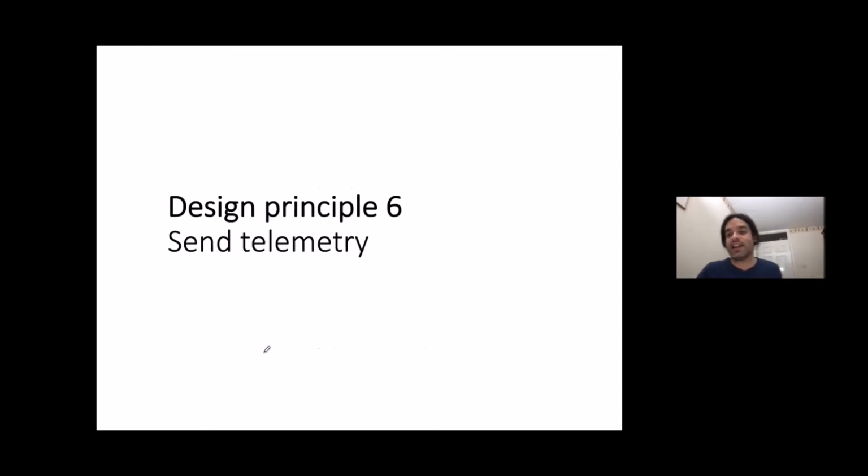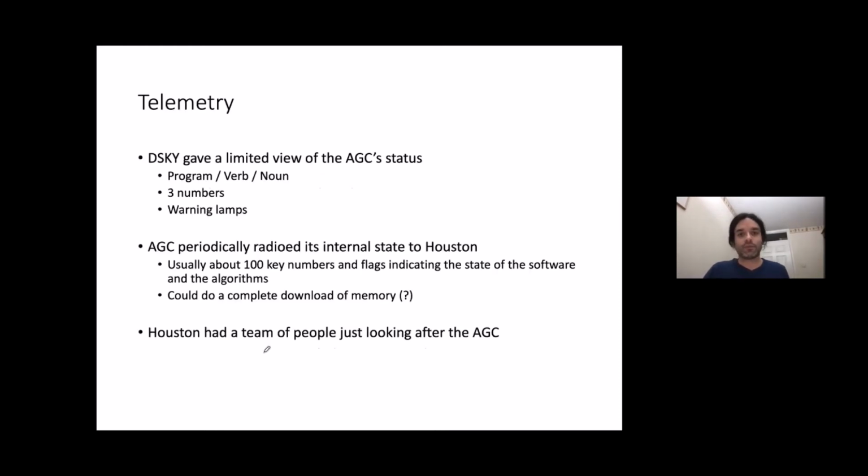Number 6, send telemetry about your system. So the DSKY, it was great for what it was, but it could only show you 3 numbers and a few lights. So to get around this, the computer, every so often, sent information about its internal state back to Houston. And this was about 100 important numbers, for example, like position and speed and what program you're running and where you think you're landing.